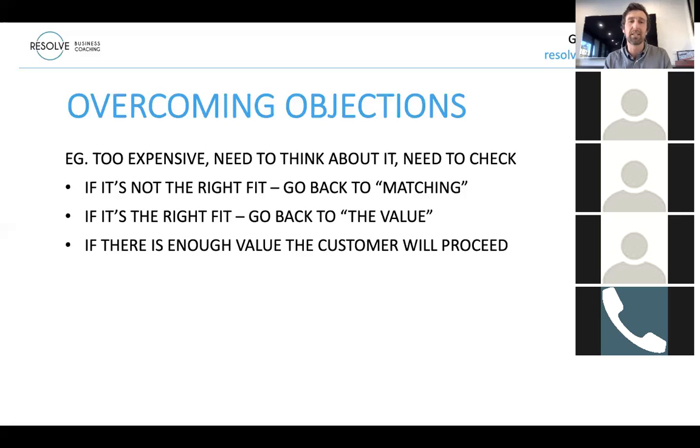And I put there, look, if there's enough value, the customer's going to proceed, right? If you can clearly see that this is what the customer is looking for, and you've matched up exactly what they're looking for with what you have, and you've demonstrated the value, and they can clearly see the value, then 99% of the time they're going to proceed. So if not, then maybe the value hasn't been demonstrated enough, right? So it's a matter of going back through those steps in the sales process.